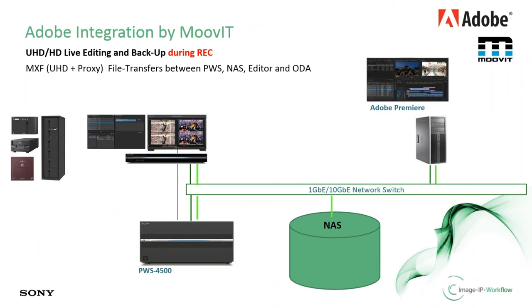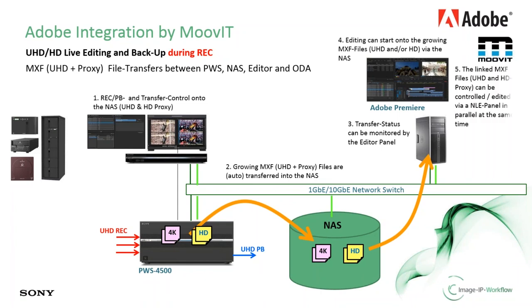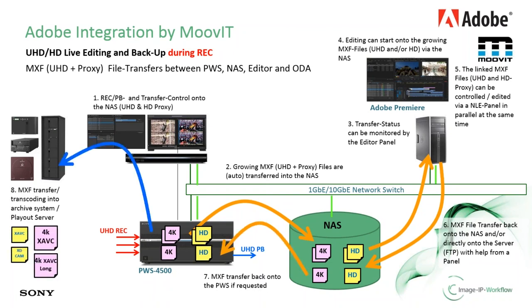And then the last integration I want to talk about is one we offer via a third-party company called MoveIt. They've done a plugin for Adobe Premiere, which allows you to do something very similar to Avid with Adobe as well. So you record your content onto the server, and it's transferred onto a network drive via the media gateway. It's then ingested into Adobe Premiere via the little plugin they put into their screen on the bottom left. Editing can start on the growing MXF files, and they can work on either the UHD or the HD copy, and the two are reflected. They're then sent back onto the NAS drive and imported back into the PWS-4500 if requested, and then transcoded into a backup for archive systems as well. So, a full editing workflow with Adobe, courtesy of MoveIt, a plugin for their system.